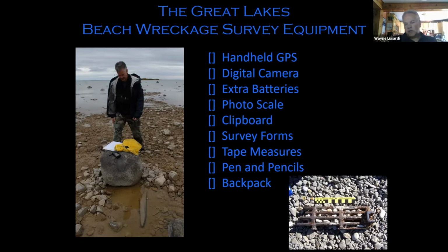And you can do these forms, now they're downloadable PDFs, so you can print them and you can record them with a pen or a pencil and a clipboard, or you can just do it all digitally off your phone, for example. And carry a tape measure.